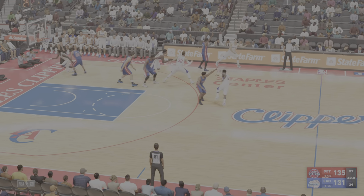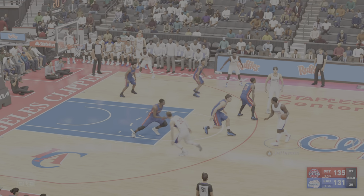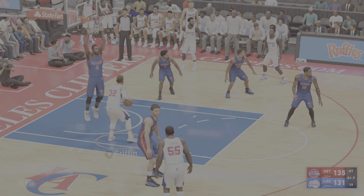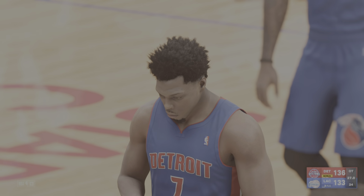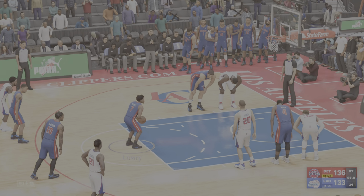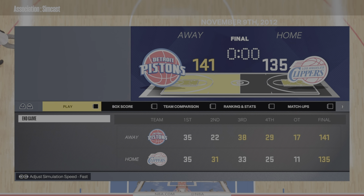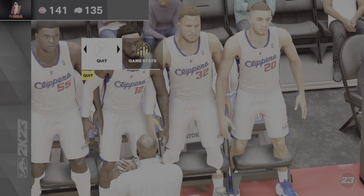135-131. Gallinari. The pass to Blake Griffin. Now Al Jefferson with the ball. Dribbles. Passes to Blake Griffin. Griffin pump fakes. Makes the shot. 2-point game. But Kyle Lowry gets fouled. Makes the first free throw and the second one. And this game is over. 141-135. A fun overtime game.